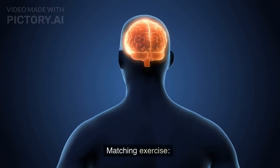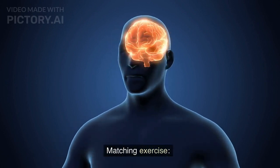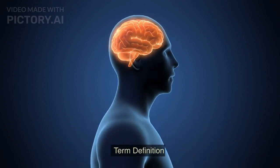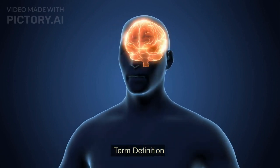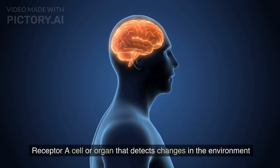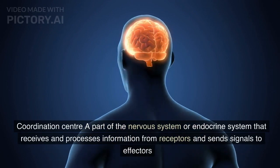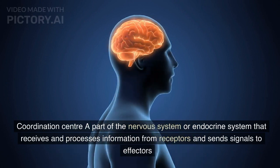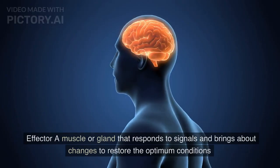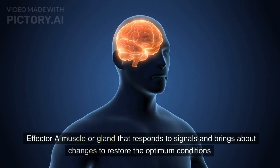Matching exercise. Term, definition. Receptor: a cell or organ that detects changes in the environment. Coordination center: a part of the nervous system or endocrine system that receives and processes information from receptors and sends signals to effectors. Effector: a muscle or gland that responds to signals and brings about changes to restore the optimum conditions.